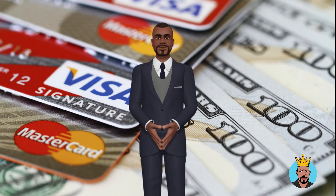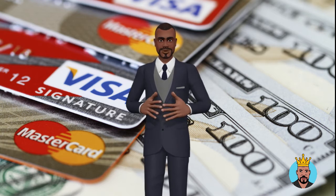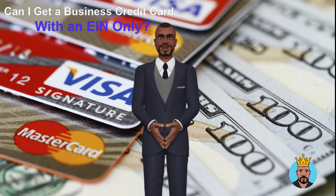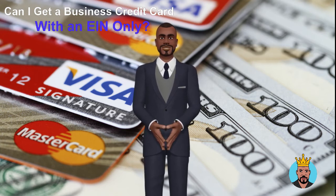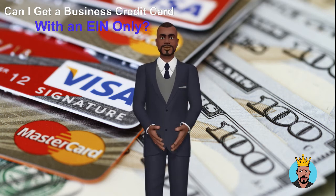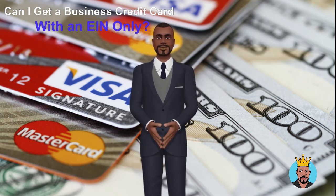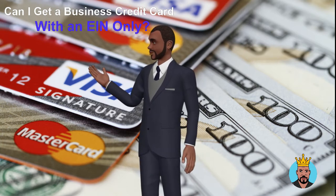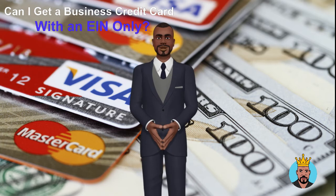Is it possible to get a business credit card with an EIN only? Corporate cards may be an exception to the rule that most small business credit cards require a Social Security number in addition to an Employer Identification Number. You can apply for a small business credit card if you have an employer identification number, EIN, which is a 9-digit tax ID number granted to your firm by the IRS.